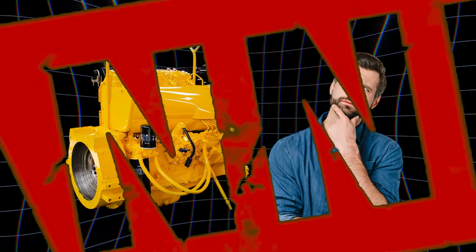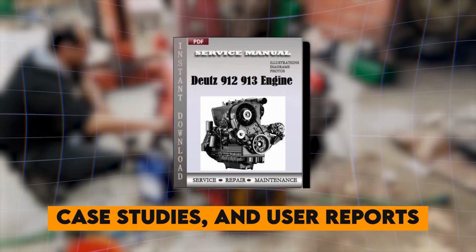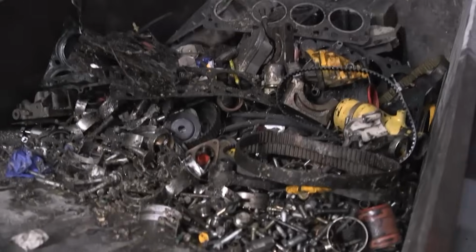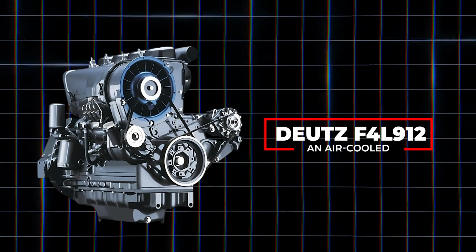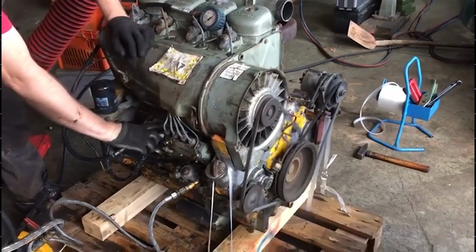I think an engine gets banned because it's unreliable or unsafe, right? But after digging through decades of manuals, case studies, and user reports, I found one that was banned for the exact opposite reason. It was simply too tough to kill. And that paradox led me straight to the Deutz F4L912, an air-cooled workhorse so durable that regulators had no choice but to shut it down.